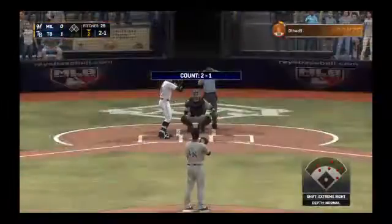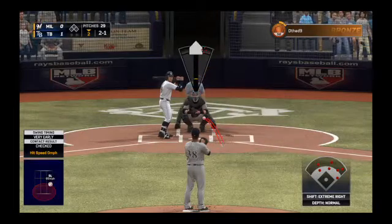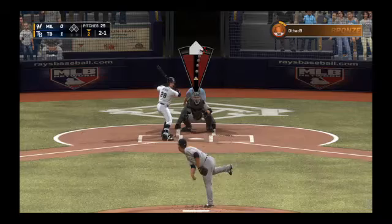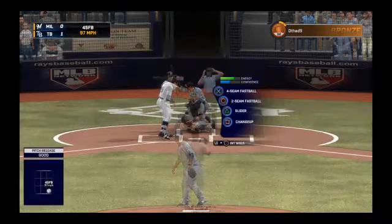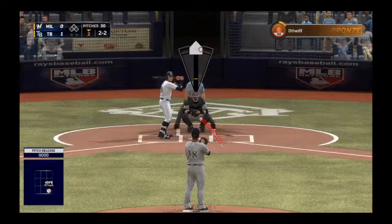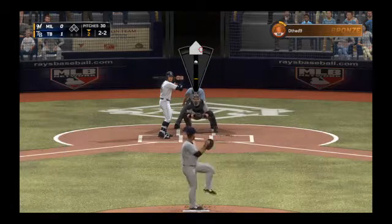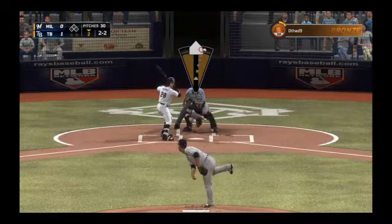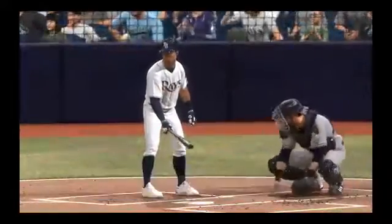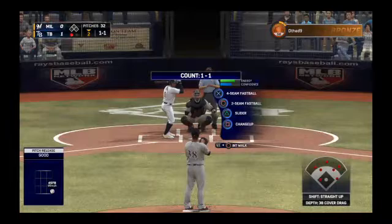Set to get his day started, Colby Rasmus. And it's been a real struggle for him with the bat so far this year, looking to get things turned around in a hurry. Strike 2 on a pitch that catches the outside corner. Into the windup. Here comes the 2-2 pitch. And he checked his swing, but it's a strike 3 called, and that's the first out of the inning.